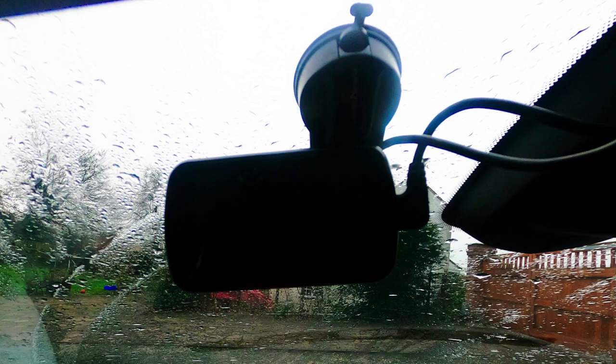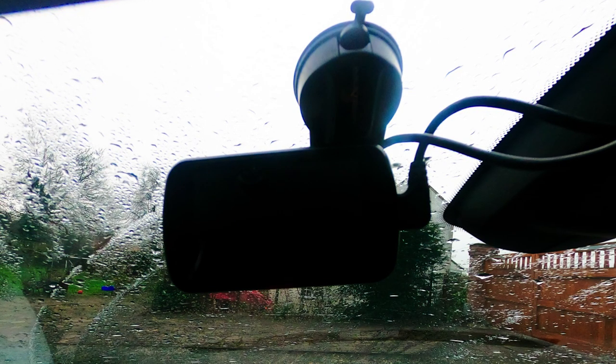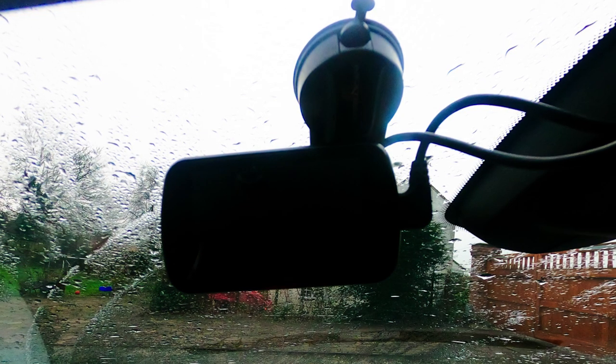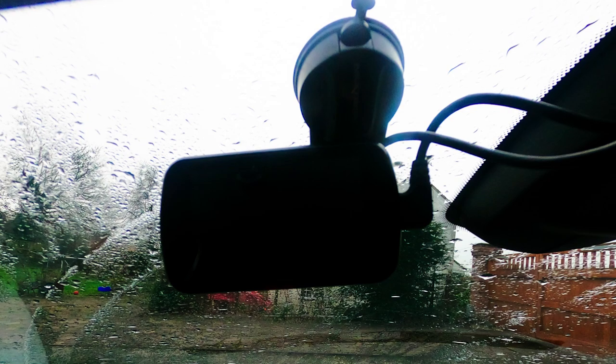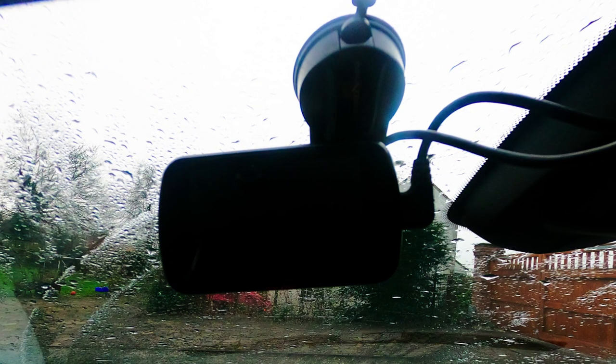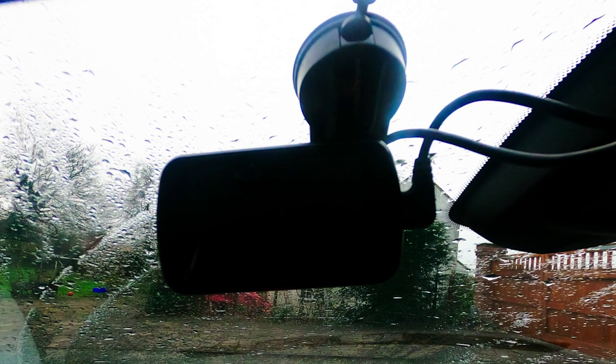And this is actually a Nextbase dash cam that, again, I bought from Halfords, just because I'm not a car expert. And I asked other driving instructors and this is what they advised. It's done the job, it's been great. It's really useful for a number of reasons. One, I had a car accident and it showed proof straight away of what happened. So absolutely brilliant for that.